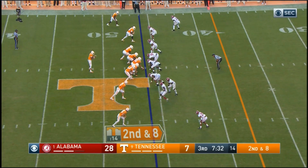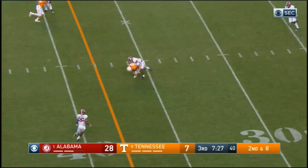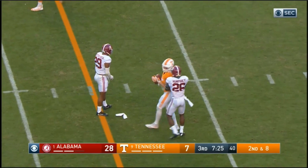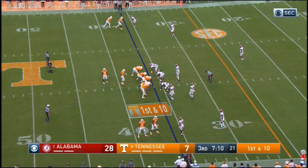And only two catches. Dobbs caught at the 35. Josh routes, and that was. Stacked receivers on either side of the ball.